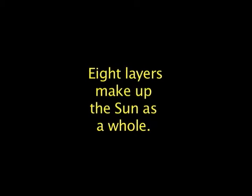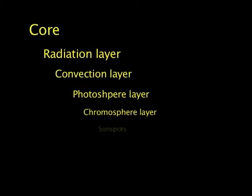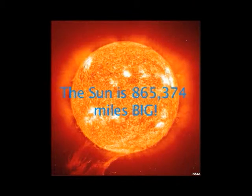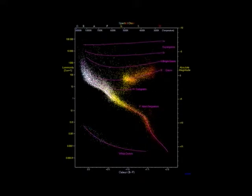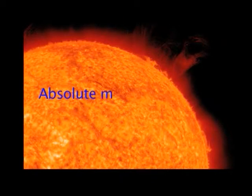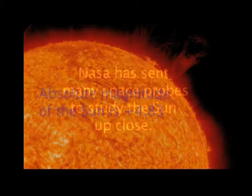8 layers make up the Sun as a whole: the core, the radiation layer, the convection layer, the photosphere layer, the chromosphere layer, sunspots, prominence, solar flares, and the corona. The Sun is 865,374 miles big. Our Sun, being a yellow star, can be found on the Hertzsprung-Russell diagram. Here is a picture of that diagram. The absolute magnitude of the Sun is plus 4.83.